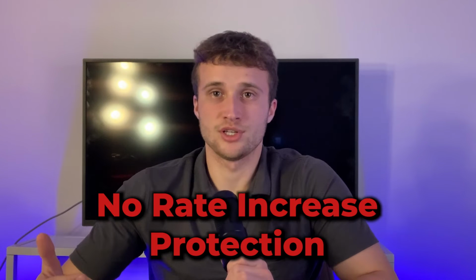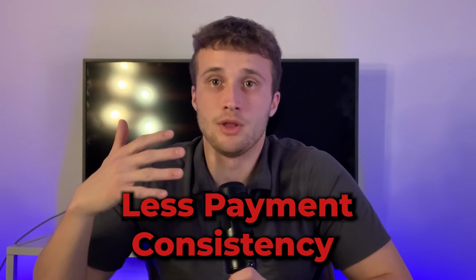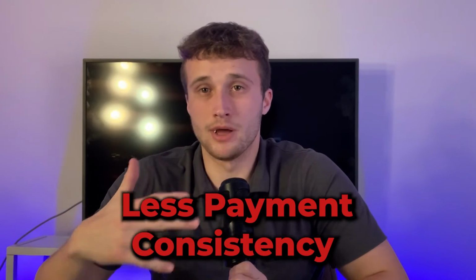Some cons of a variable rate mortgage: you don't have protection from rate increases, as if prime increases, you automatically have to pay more if you're an adjustable payment. And the risk is always there that rates will go higher. And then you don't have a constant payment if you're an adjustable variable rate. If you're in a static, you do, but you don't have that constant payment month over month. So sometimes it can make budgeting harder.